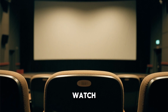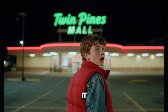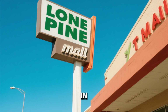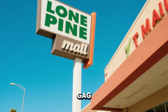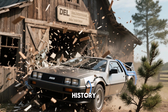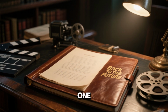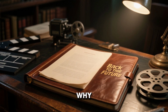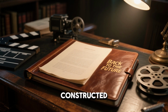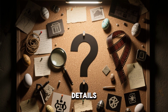So the next time you watch Back to the Future, keep your eyes peeled. Look for the sign at the beginning, and then look for it again at the end. It's a small detail, but it represents the entire theme of the movie in one perfect visual gag. It's a reminder that our actions, big or small, have ripples that can change the course of history, or at the very least, change the name of our local shopping mall. It's just one of the countless reasons why, decades later, Back to the Future remains one of the most perfectly constructed screenplays ever written.